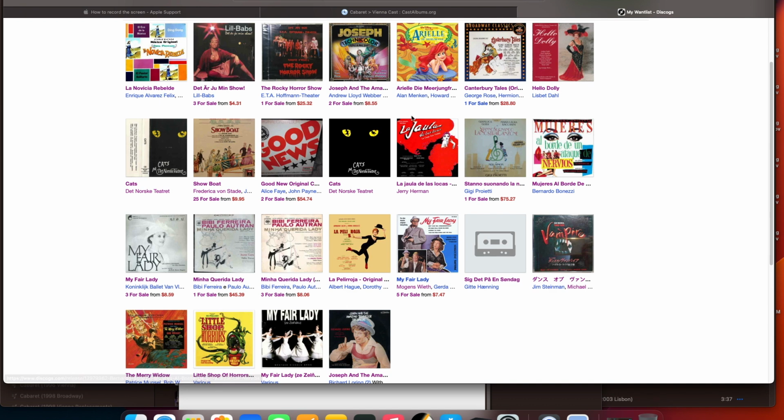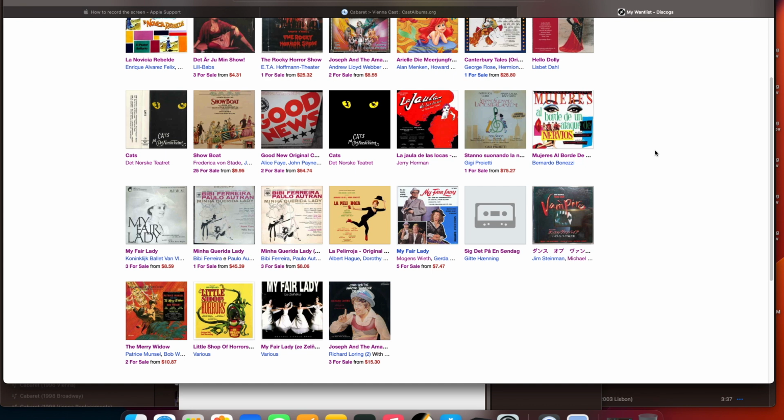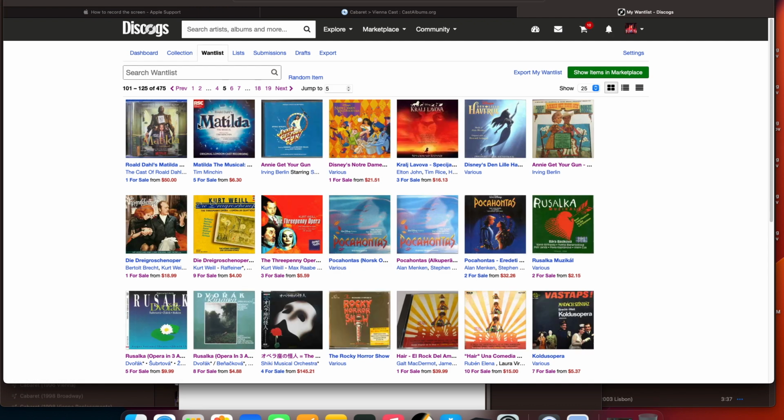As you can see, a lot of these are for sale. I just haven't gotten around to them. There's only so much money and only so much time. And only so much space, looking at the amount of space that I have. I would love to get the Showboat set on vinyl. That's what this one is. I have the 3 CD set, which obviously takes up less space. But where am I going to put this? But I think it's a beautiful packaging. So I'd like to get that whenever I win the lottery and buy a mansion.